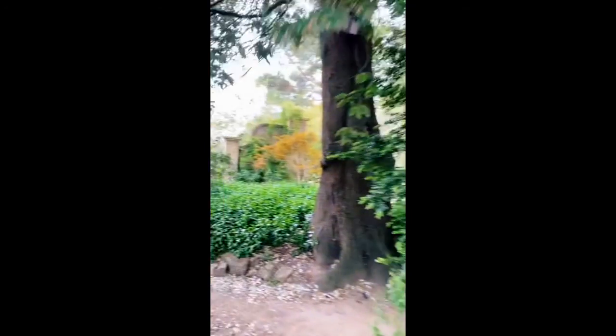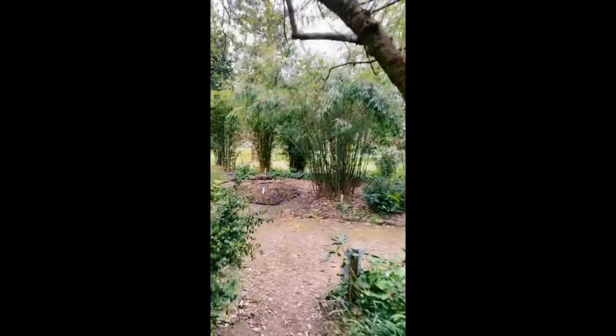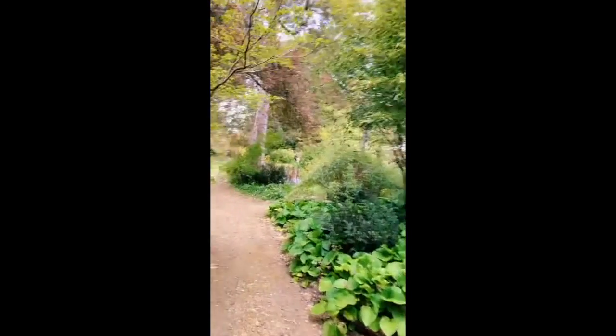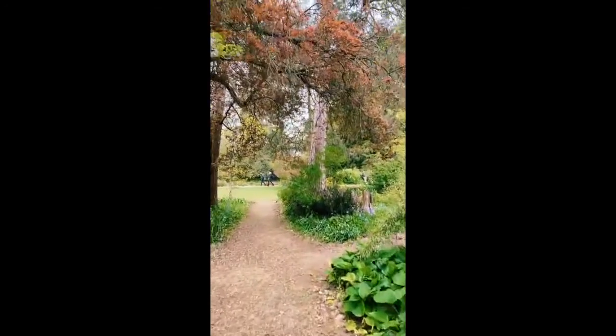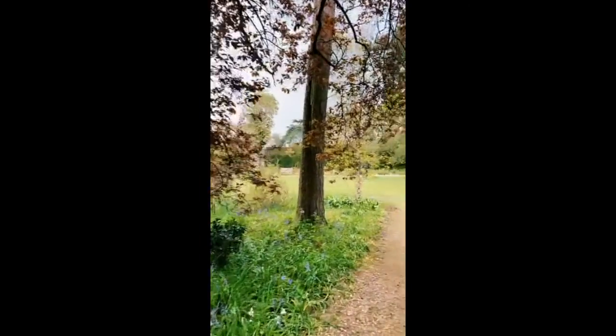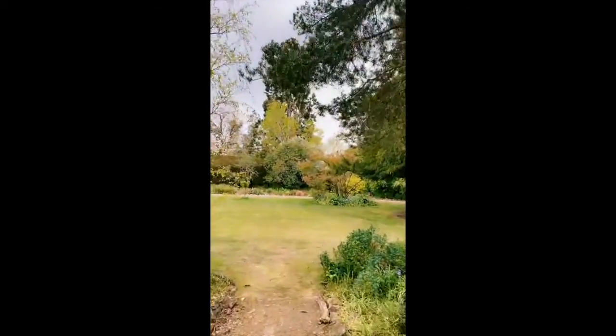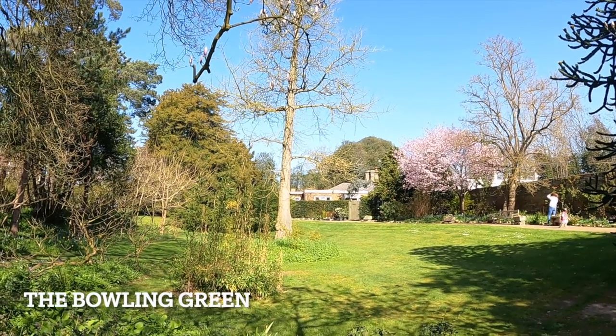Okay, let's just wander through here onto the bowling green. And you know what? This is perfectly timed because I think it's about to start raining. So I'm going home to watch some football, actually, have a Sunday roast and watch the Arsenal game. Not doing very well at the moment, but hopefully things may change. But I will finish with this view of the bowling green.